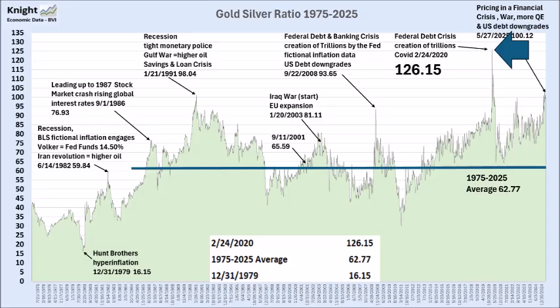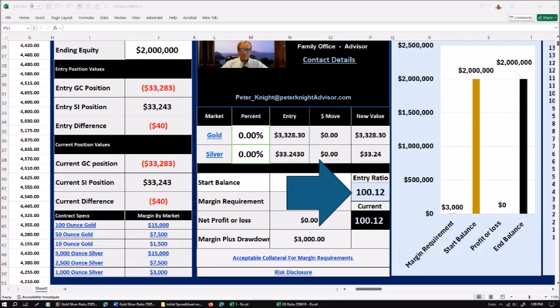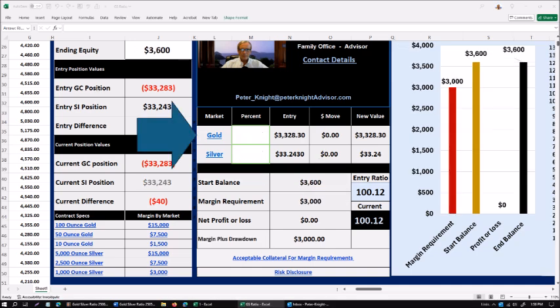Under these circumstances, we could easily take out the 2020 federal debt crisis and COVID scamdemic high of 126.15. Let's assume we didn't reverse our position and go with it. We just maintained the position and took the pain. Let's see what the damage would be. Our entry is 100.12.